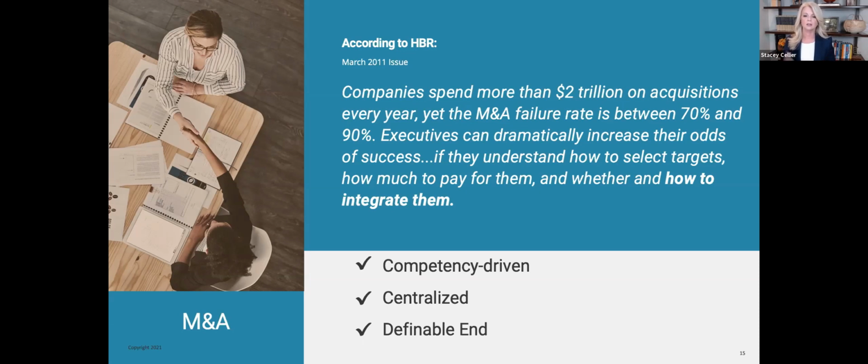But it checks the boxes. Competency driven. You need someone in that PMO team, in that part of the organization, that understands the activities, the sequencing, what needs to happen to realize that integration. It needs to be centralized, and you can define an end to when are we done with M&A activity and when do we hand over to operations.